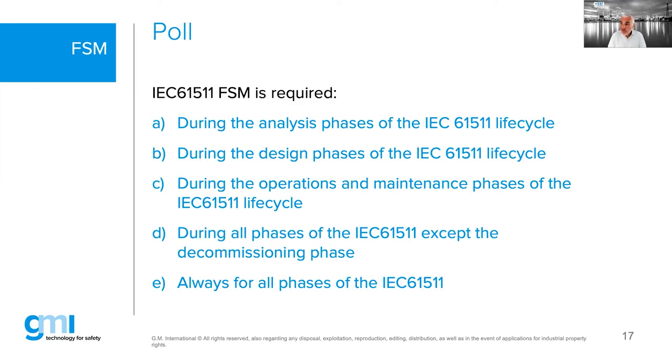Right, Mauro, we have the first poll coming in to see how many people are still awake. Yeah, we are looking for some feedback from you. So we have this easy question, and the question is where FSM is required. And we would like to have your input. I will read the poll in the meantime, Mauro.